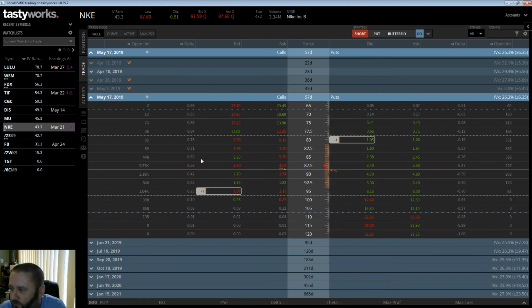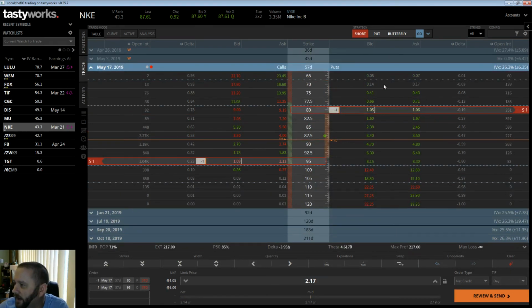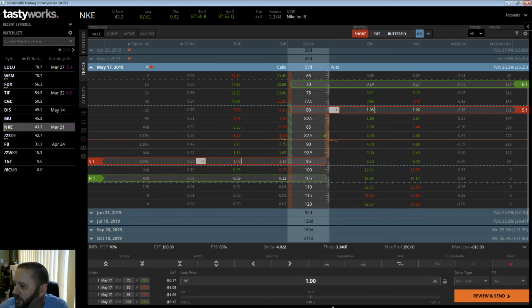So those of you that can't place this trade, again, I recommend maybe doing a large $10 wide iron condor and try to collect just a little bit less premium here.